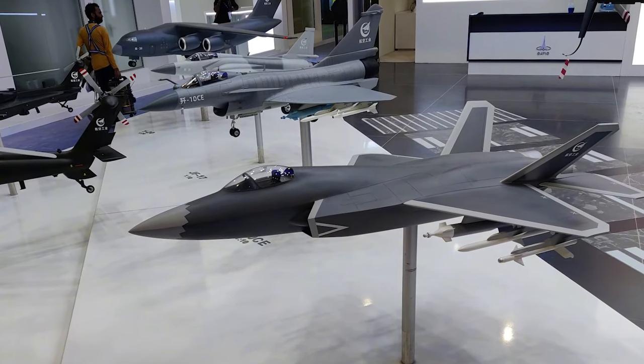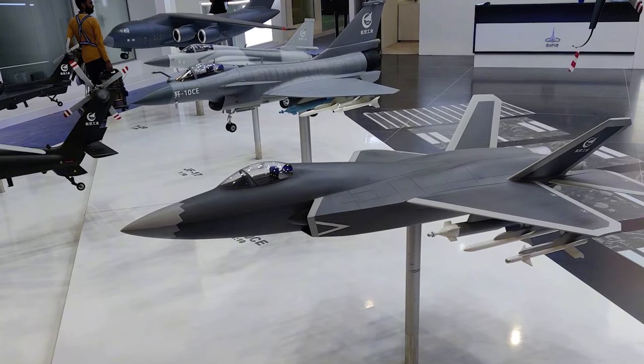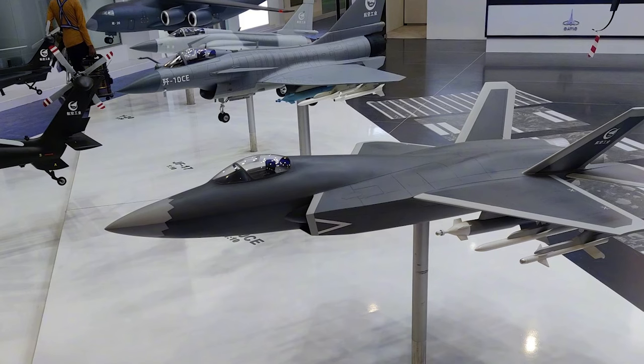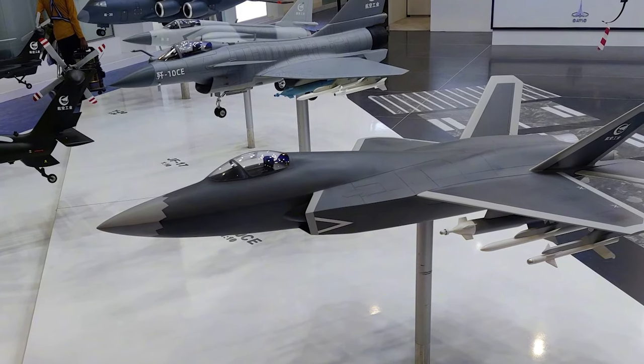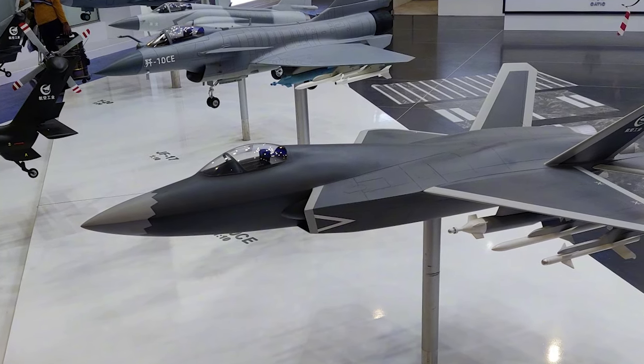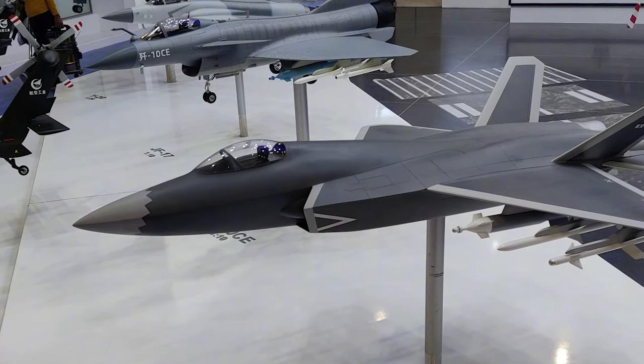The J-31 fighter jet is intended to provide advanced defense capabilities in close air support, aerial bombing, and air interdiction operations. It can also perform suppression of enemy air defenses and can be used as a carrier-based fighter on aircraft carriers.